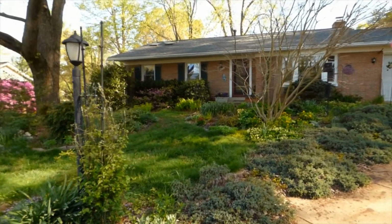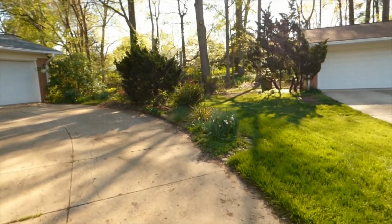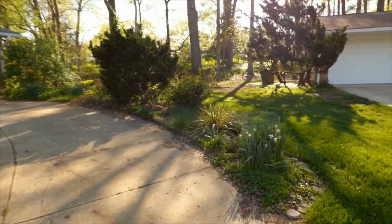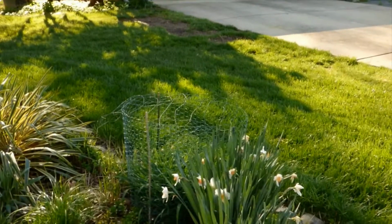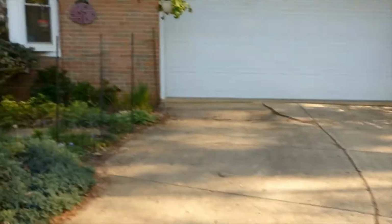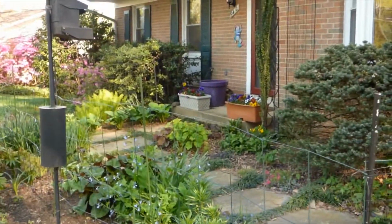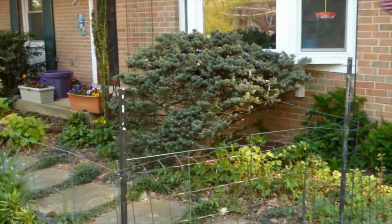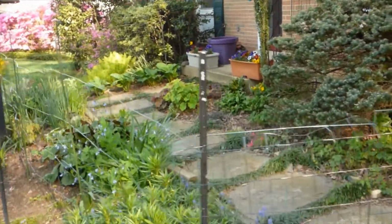This is the front of the house, somewhat sunny. Here's a sunny area here. This is a sunny shrub garden, has various shrubs in there. You can see I've had to protect the daylily with a little fence there. And then you walk up to the front, and again I've got a deer fence that protects the front. The deer will actually come up and nibble on the pansies and nibble on some of the other plants. So this is enough to keep them out.